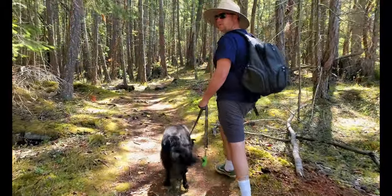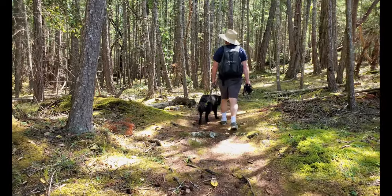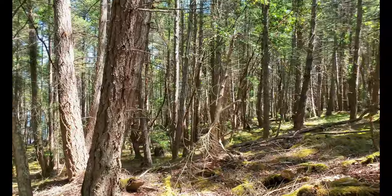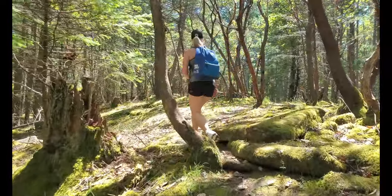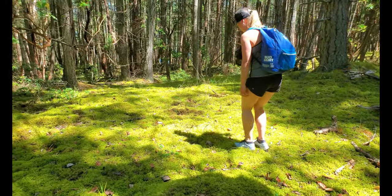It's a different type of forest. Yeah, the trees are really skinny. Not as many ferns. Well, no ferns. Like in Nanaimo, it's all lush. Green carpet.